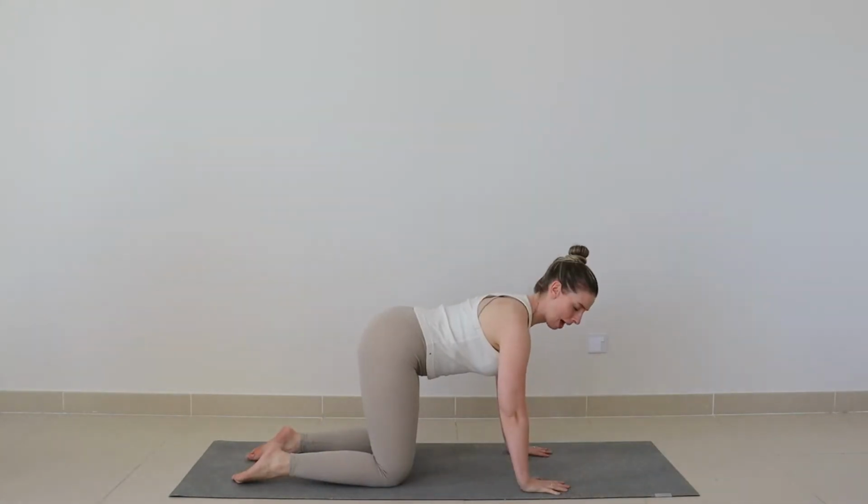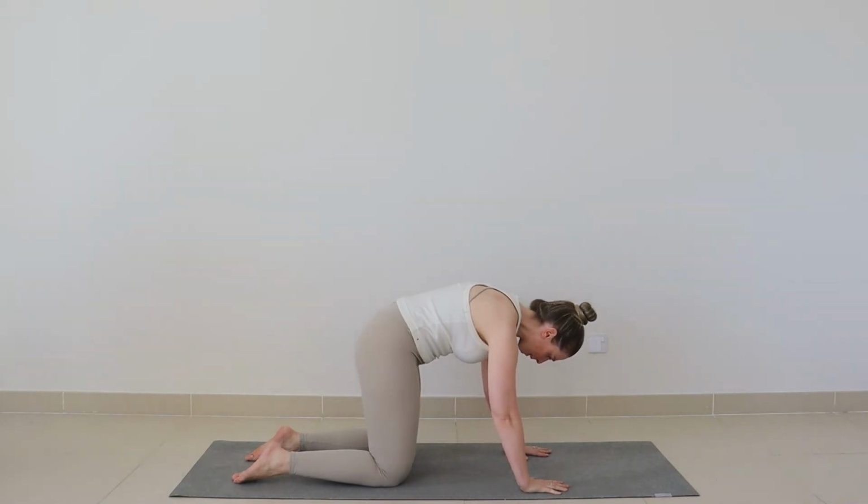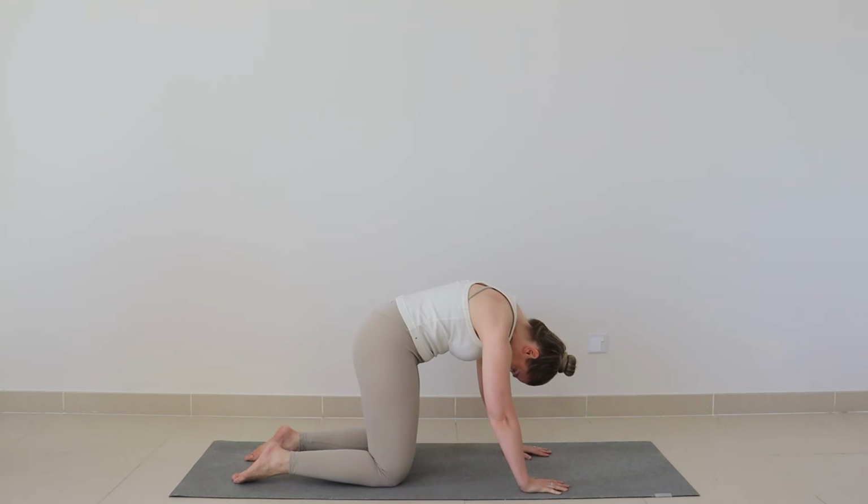From here, let's place the hands flat down under the shoulders. Check your knees are directly underneath your hips. And we'll begin here with our cat stretch. Starting in a neutral spine, we take a breath in, prepare. On your exhale, tuck your tailbone, round your spine and really press away from the mat. Let your head drop, look down at your legs, and then reverse this.